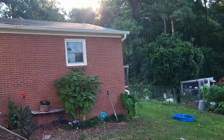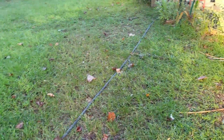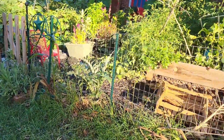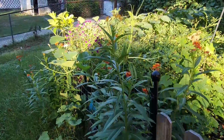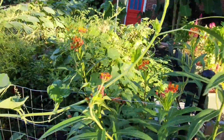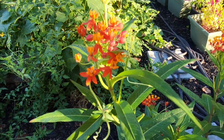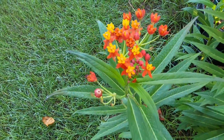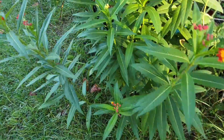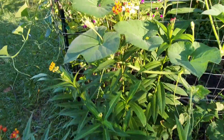So the sun is just peeking over the clouds, and I wanted to give an update on my garden. This is milkweed, and look how beautiful it is. There's a ton of it. See that color? But I don't have any monarchs yet. This is hollyhocks, but it didn't do very well.